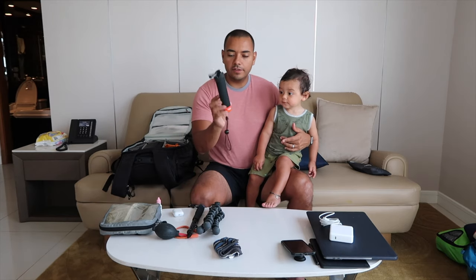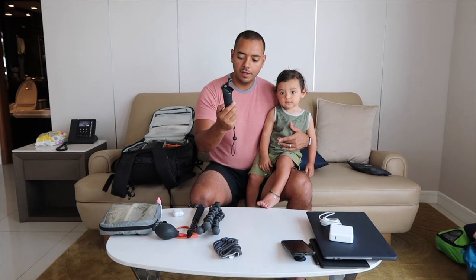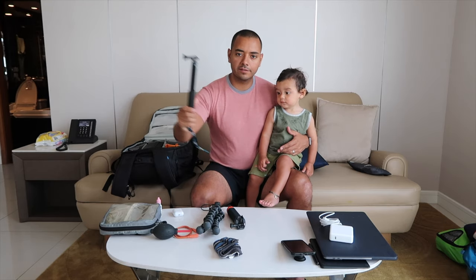I also brought this GoPro one, which is the floating one, which I didn't even use a single time. The only reason I brought it is because it came with the GoPro when I bought it. But to be honest, I prefer this stick because it gives more reach.